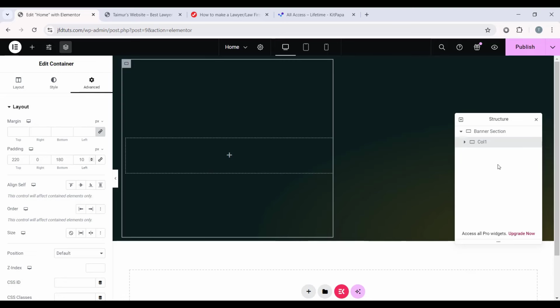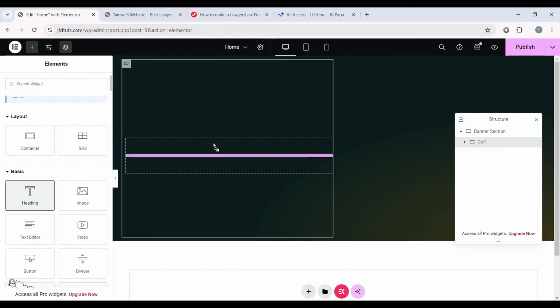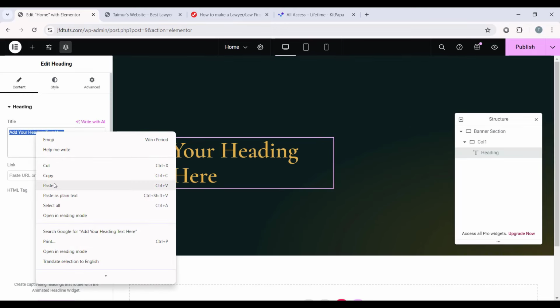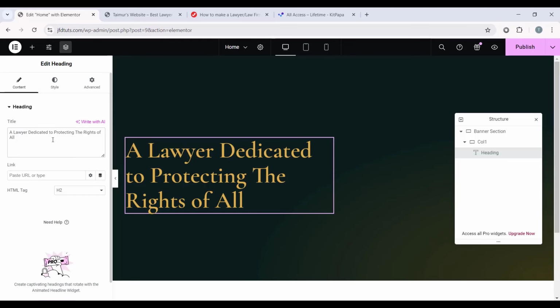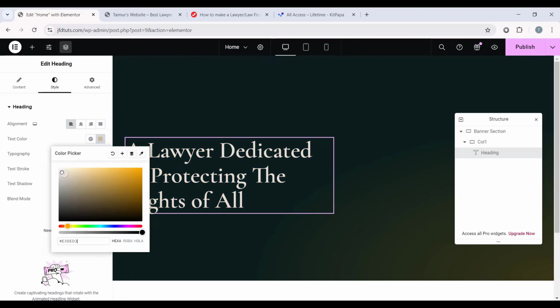Now inside this call container, I want to add another element, which will be this heading. And we'll have heading like this. Let's change our text. So here I'm just gonna paste my text so it will be really fast. Now let's go to the style tab of this text. Here first let's make the alignment left, then text color. I want to make this fully white, so we can make it white like this.